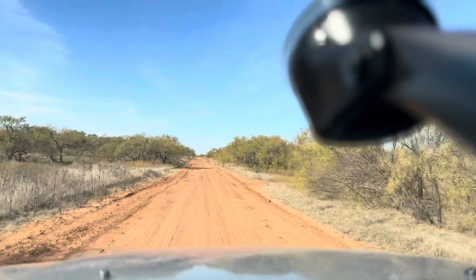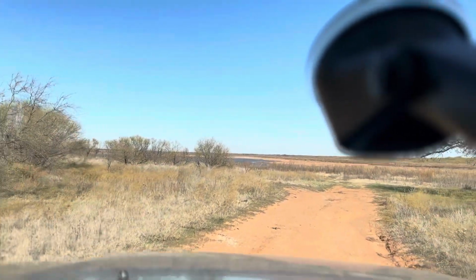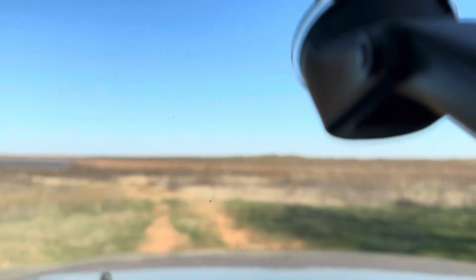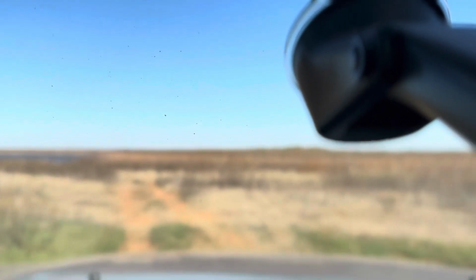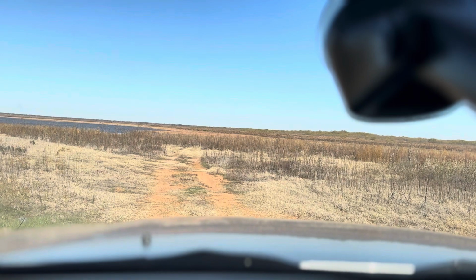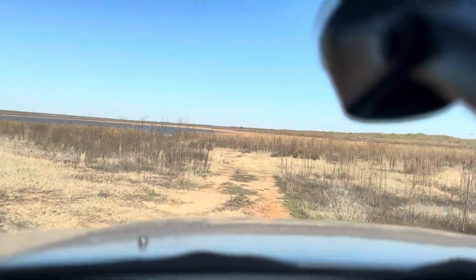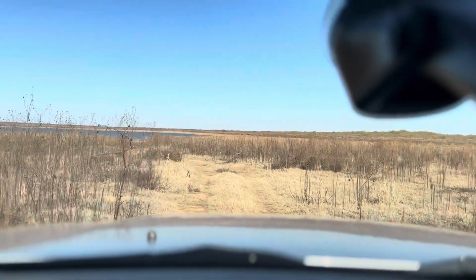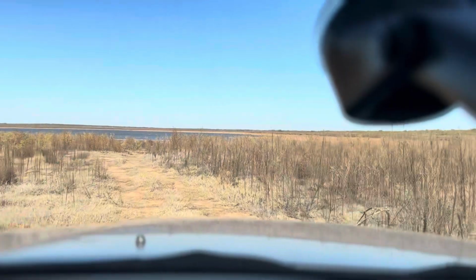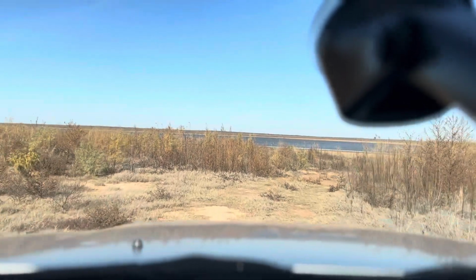But we'll start right here. This is like a little trail going to the water. You can see the water out there. I got blurry on me. I guess it's just trying to focus, because of how much it's shaking. I tend to not get too close to the water because I am out here by myself. If I was to sink, that'd be a pretty shitty situation, so I don't want to do that.